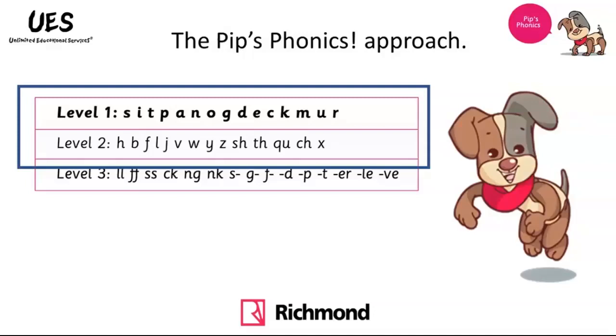In level 2, once students have an understanding of the vowel sounds and of the main consonant sounds, level 2 introduces the remaining consonants, as well as those small little consonant clusters, the difficult sounds in English, the sh, the th, the qu, and the ch sounds.